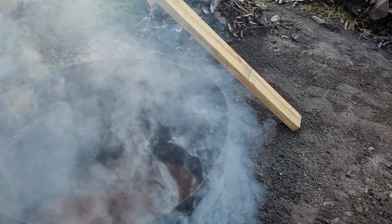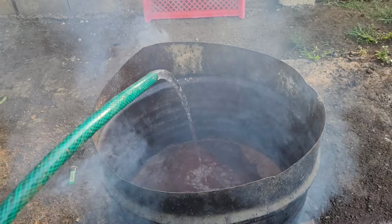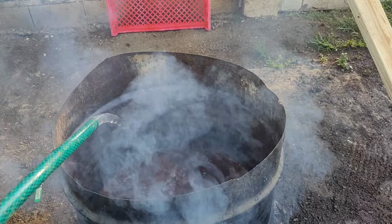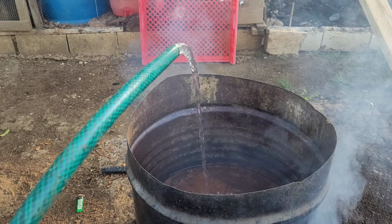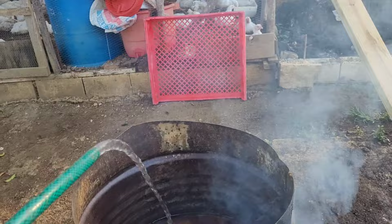Yes, guys, so I'm going to put on the pot. Now I'm going to pour water in the pot. My pot is big, so that means I'm going to try to scald 6 or more at one time. So just stay tuned, guys, until we start catching four of them, and watch the progress.